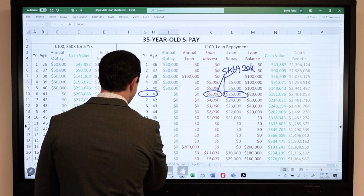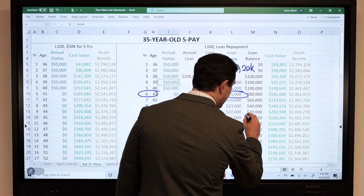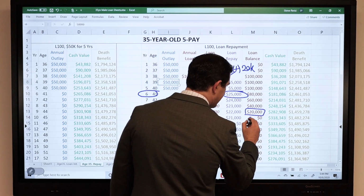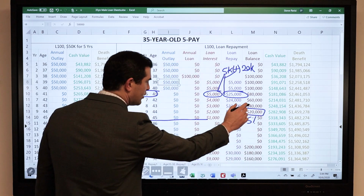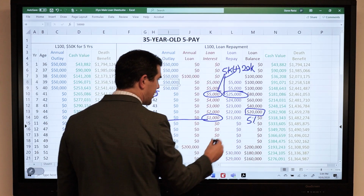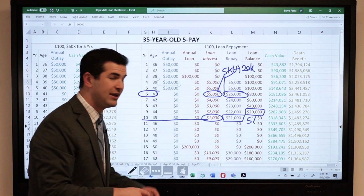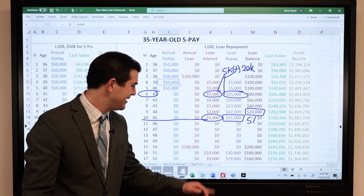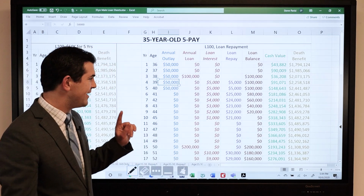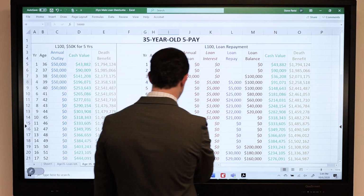That's why at year 10, what you'll notice, look at the year prior. Your loan balance is $20,000. 5% of that is $1,000, that's where the loan interest came from. That's why my full loan payoff at that point in time is $21,000. Now, when I pay it off in full, so year 10 here, the loan's cleared.